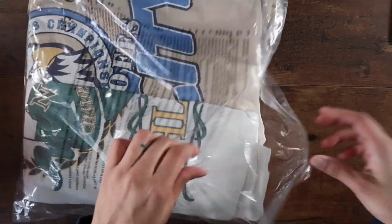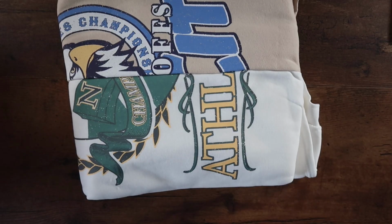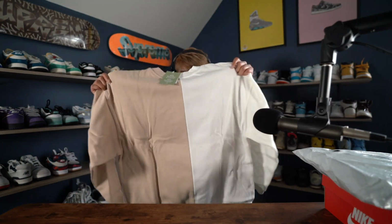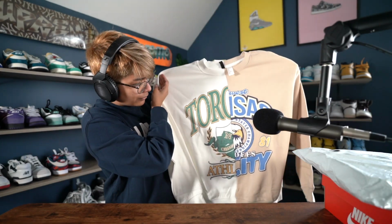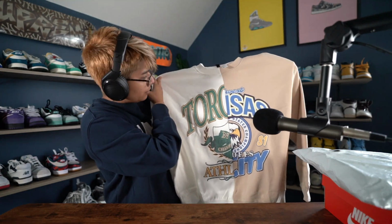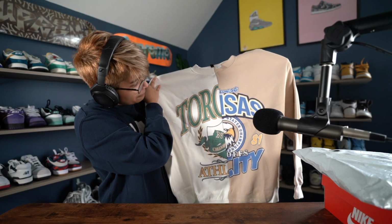I hope it doesn't fit me massive because this one I actually found on the women's sales section. So let's go ahead and see. I actually like it. Oh yeah, medium fits perfect. So as you guys can see, we have this super cool crew neck. It just has, my boy, what is all of this? This is a lot to take in.